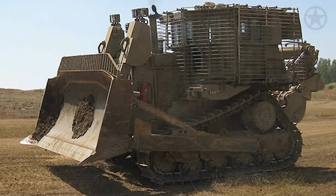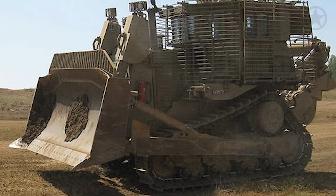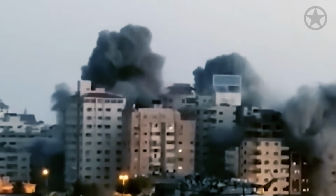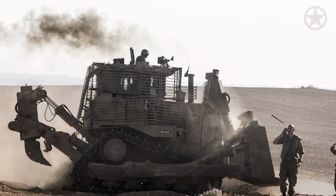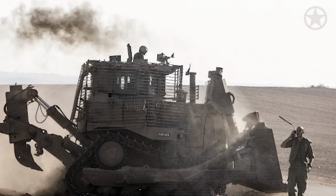This variant entered service several years ago and is a completely remote-controlled version. The D9T is intended for the most dangerous missions a D9 could face, like clearing an IED-infested road or demolishing a house rigged with explosives. It is unclear how many are currently in service, but news reports indicate the IDF wants as many of these vehicles as fast as the industry can produce them for use in Gaza today.